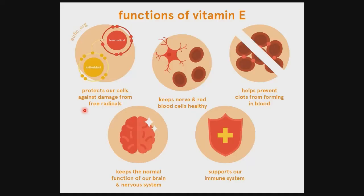Vitamin E protects our cells against damage from free radicals, keeps the nerve and red blood cells healthy, prevents clots from forming in the blood, keeps the normal function of our brain and nervous system, and supports our immune system.